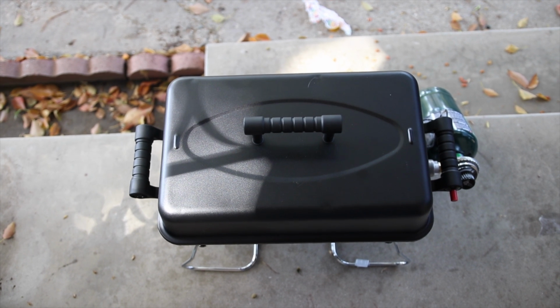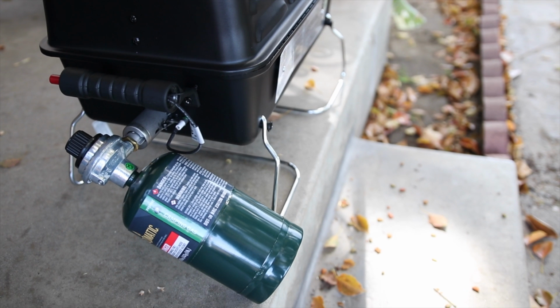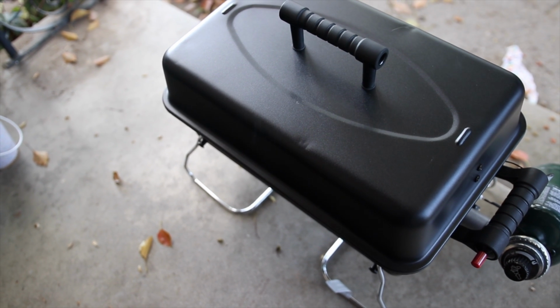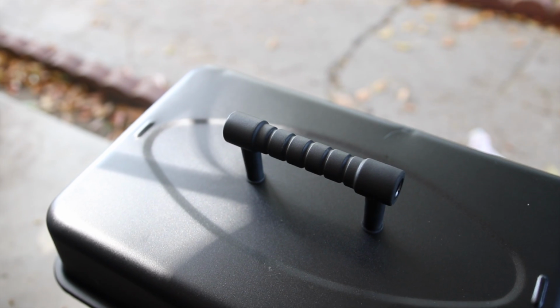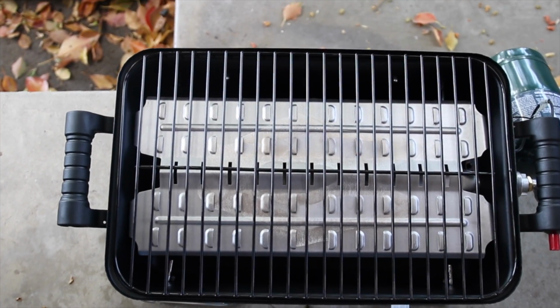Okay, now it's time to do the burn off, which is basically when you light the grill at the highest setting and let it sit for around 20 minutes or so to burn off all of the manufacturer's grease and protective coating. During burn off, the top handle got really hot, and I'm not sure why because it didn't happen during the cook, so just something to be aware of.